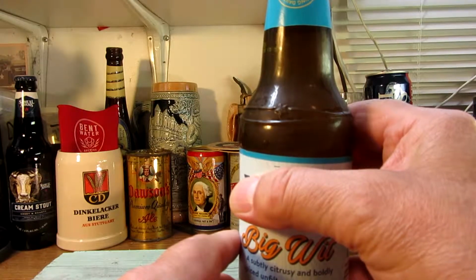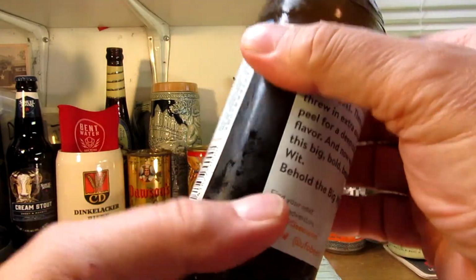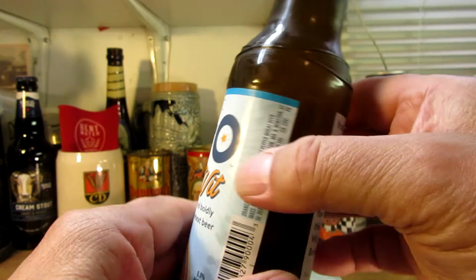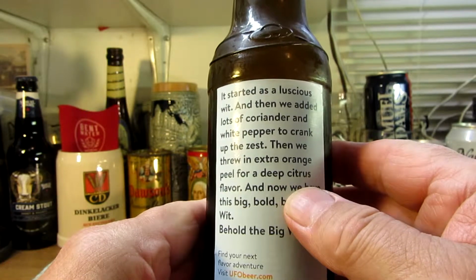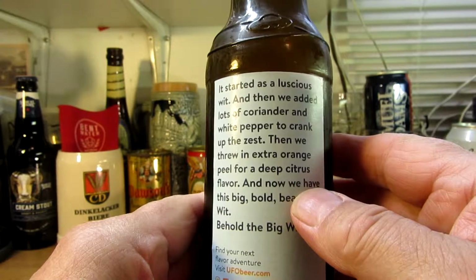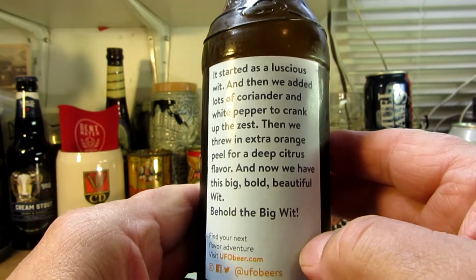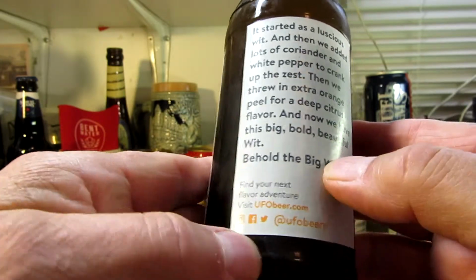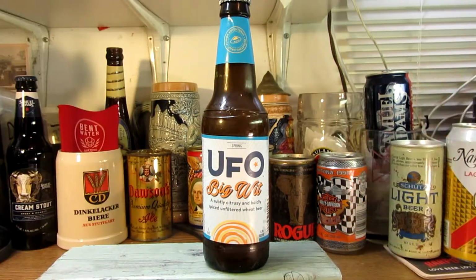Flavor Adventures Departing Daily. All right, we'll go along with that. I like the bottles when they emboss them, so when the labels come off, they know that it was a Harpoon bottle. It started as a luscious wit, and then we added lots of coriander and white pepper to crank up the zest. Then we threw in extra orange peel for deep citrusy flavor. And now we have this big, bold, beautiful wit beer. Behold, the Big Wit. All right, find your next flavor adventure. Visit UFO. There must be a different section of Harpoon, but that is part of Harpoon Brewery.